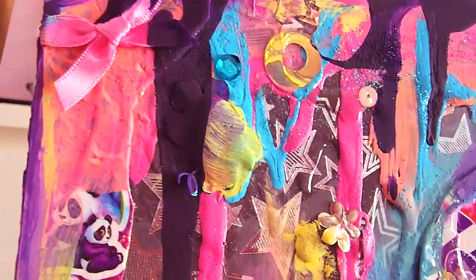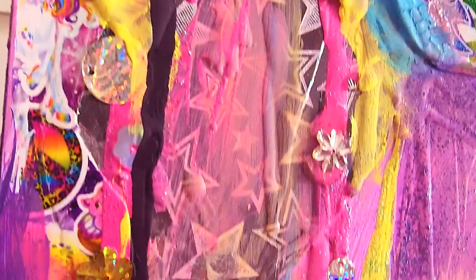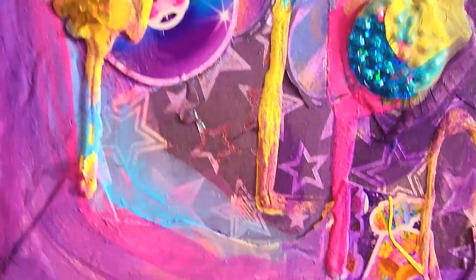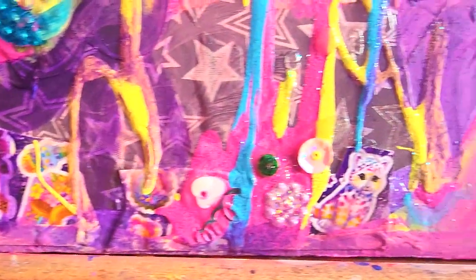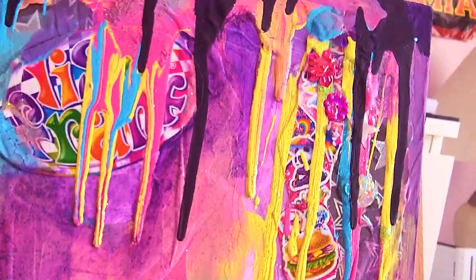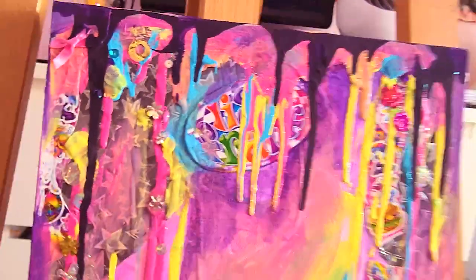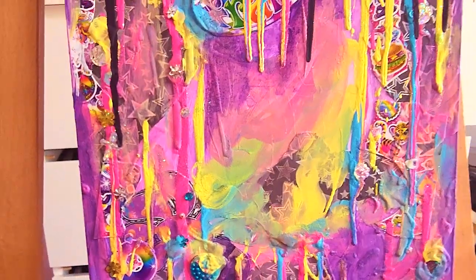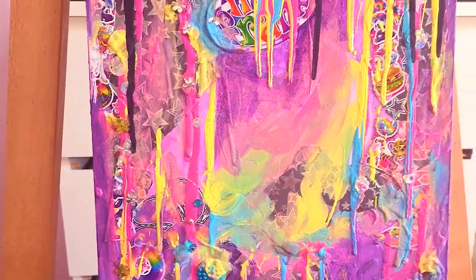Actually, I'm gonna do a close-up of everything because there is so much going on here. This is like the type of painting that I love doing, where it's like just a bunch of details together, and like the more you look at it, the more stuff is going on. Like, I love it. It's just really cool. And I really wanted to put something in the middle here, but I just couldn't think of anything, so I've left it blank. So it's unfinished.